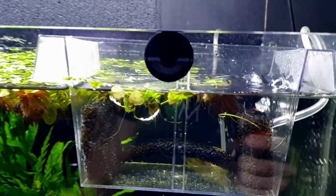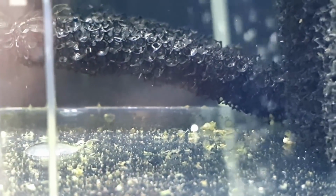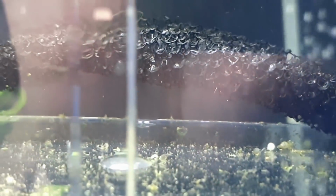Well, it's been a few days now since we set this little box up. Let's have a look at what's going on. Now, you can see apparently the white eggs are a fungus that grows on infertile ones, but there are still some eggs that don't have the fungus, which suggests that they've been fertilized, like this one right in the center now.